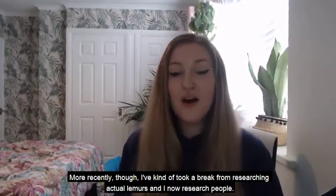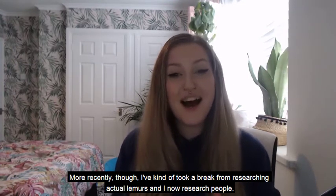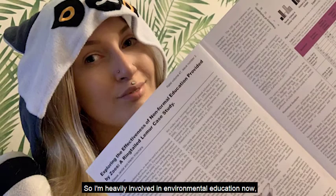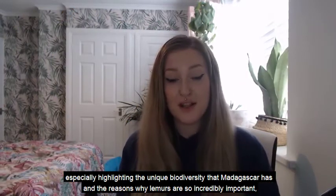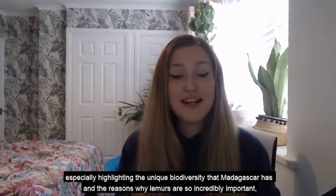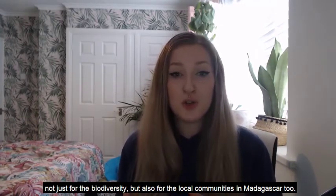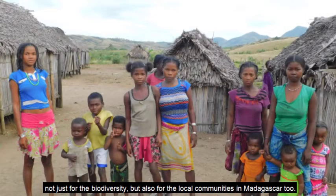More recently, though, I've kind of taken a break from researching actual lemurs, and I now research people. So I'm heavily involved in environmental education now, especially highlighting the unique biodiversity that Madagascar has, and the reasons why lemurs are so incredibly important, not just for the biodiversity, but also for the local communities in Madagascar too.